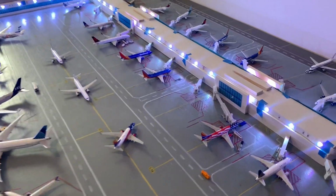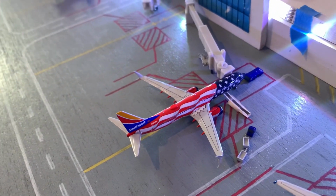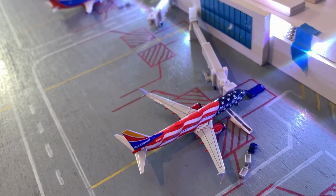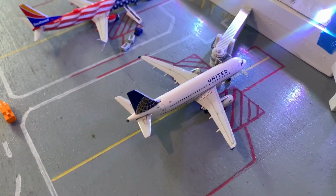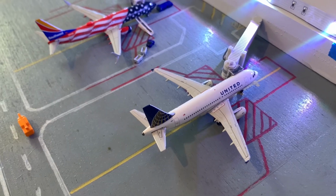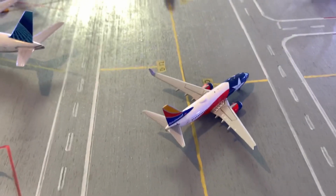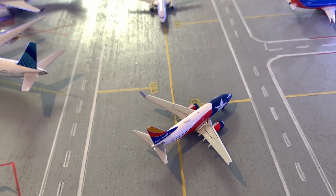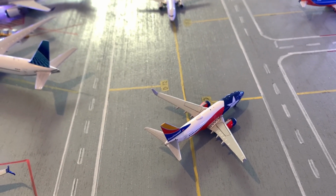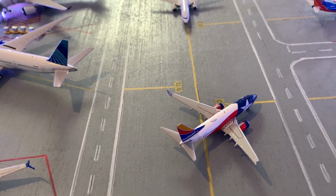Back over to the C concourse here, we got the Southwest Freedom 1 737-800, and he is heading out to Denver. Came in from Baltimore. Almost missed this guy, an A319 in from Albuquerque. We'll be heading out to Little Rock. And then we got a Southwest 737-700 taxiing in from New Orleans, and he'll be heading out to Nashville.